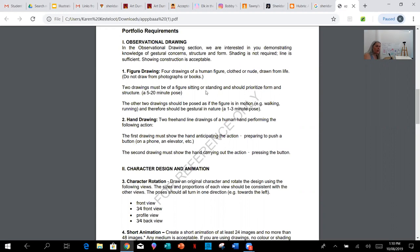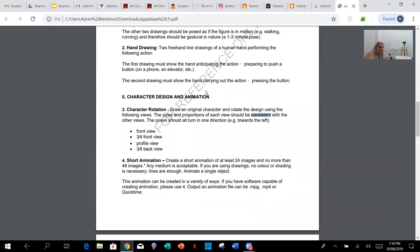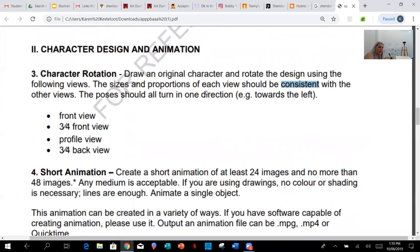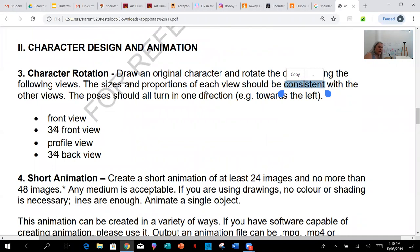With regards to the hand drawings, you'll apply and then they'll tell you what action they want the hand to do that year. So there'll be a before, anticipating the action, and then carrying out the action. And next week we're going to be learning about how to draw hands on Wednesday.